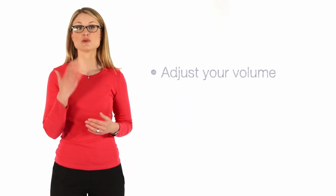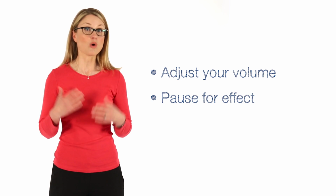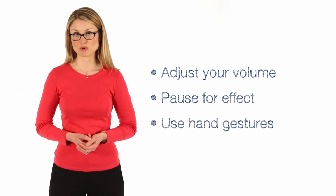Here are some ways in which you can emphasise your key points. Think about your volume, adjusting it up or down. Pausing for effect can work. Or using a hand gesture to reinforce a point. Looking and sounding confident can be hard, and breathing is really the key to this. Before you start your pitch, take some slow, long breaths in and out, and that will drop your heart rate and really get rid of those nerves.